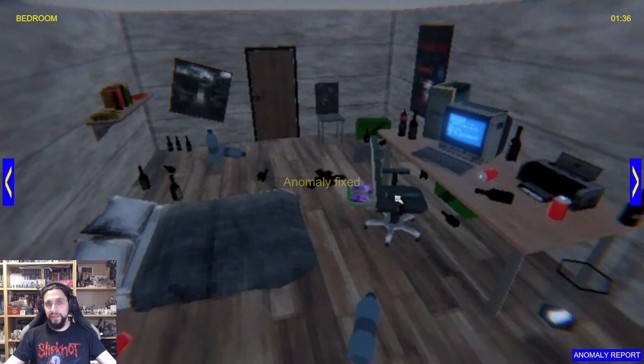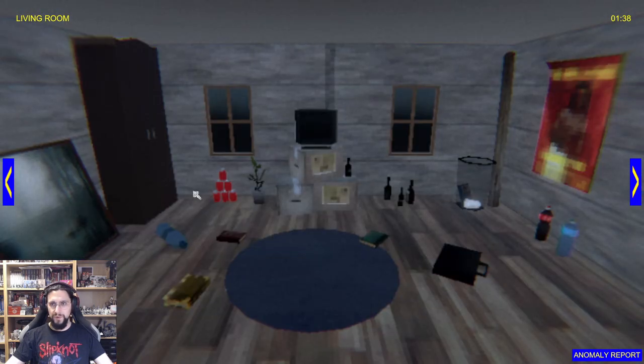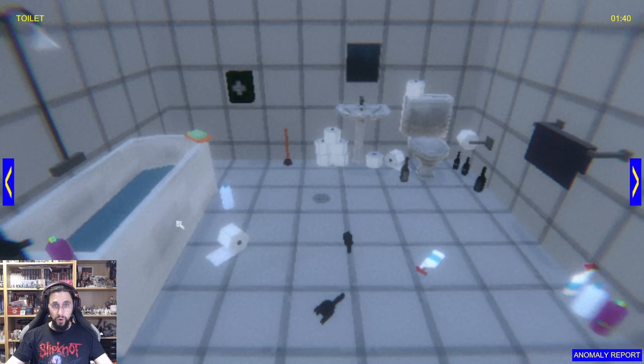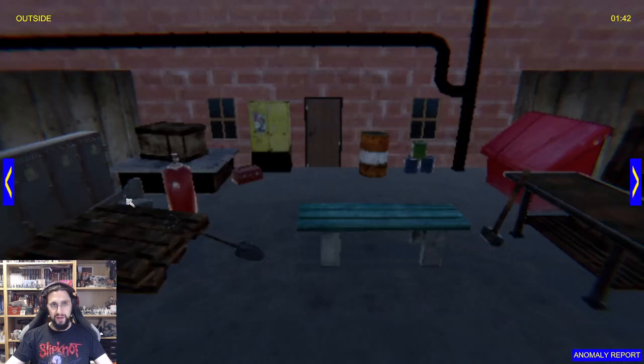I knew it! Okay, couple of bottles, Coke, crew green, printer. Everything seems fine. Pictures are fine. Briefcase, two bottles, four bottles. Kitchen also seems fine, but we were warned, so. Four bottles, broken one, 10 pieces of toilet paper, cleaning utensils, soap, bathroom is fine.